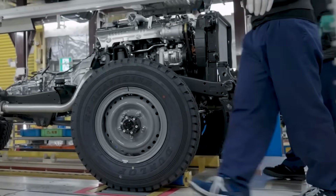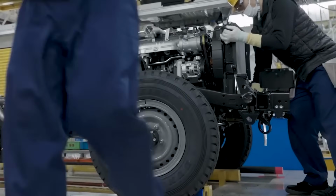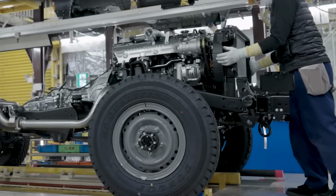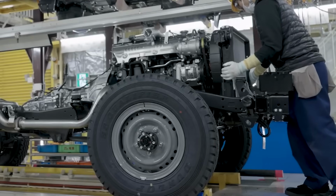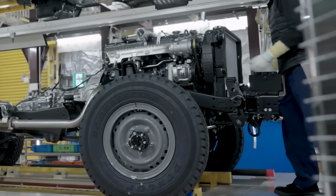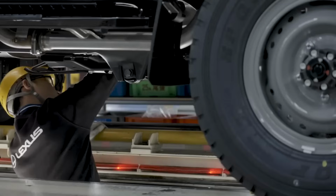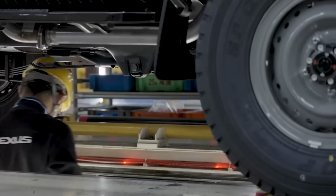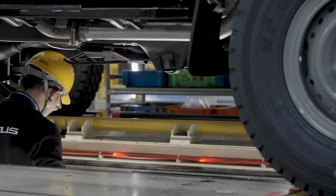The chassis frame with the engine has wheels already fitted. The drive shaft is connected to the engine, and the upper cab of this popular car is waiting to be connected. A worker with a Lexus t-shirt now prepares the chassis for the connection.